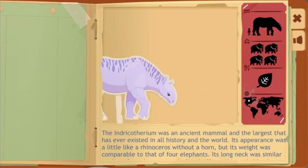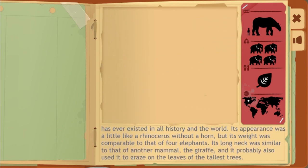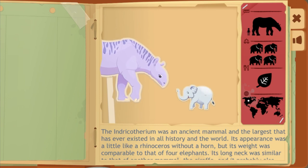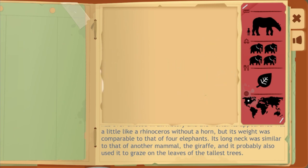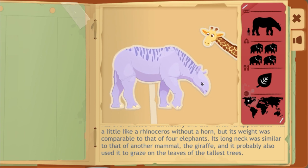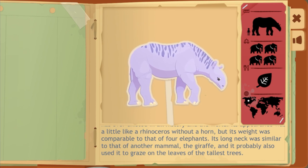The Indricotherium was an ancient mammal and the largest that has ever existed in all history and the world. Its appearance was a little like a rhinoceros without a horn, but its weight was comparable to that of four elephants. Its long neck was similar to that of another mammal, the giraffe, and it probably also used to graze on the leaves of the tallest trees.